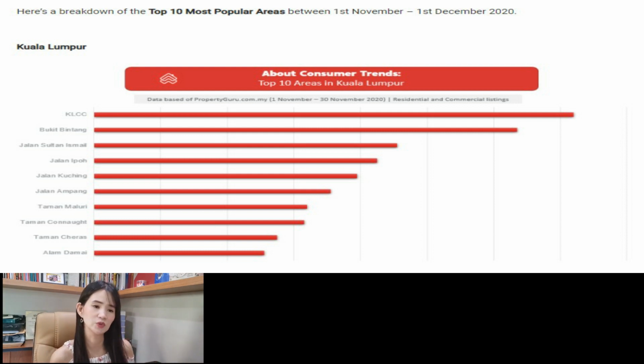Okay, and the next one is Bukit Bintang, followed by Jalan Sultan Ismail in 3rd place. Jalan Ipoh got 4th place, followed by Jalan Kuching, Jalan Ampang, Taman Maluri, then Taman Connaught, Taman Cheras, and the last being Alam Damai.